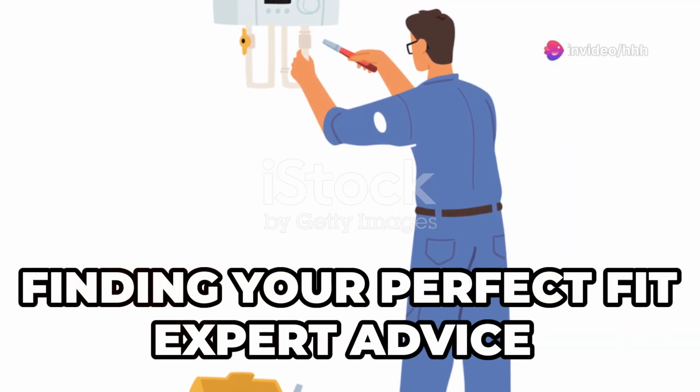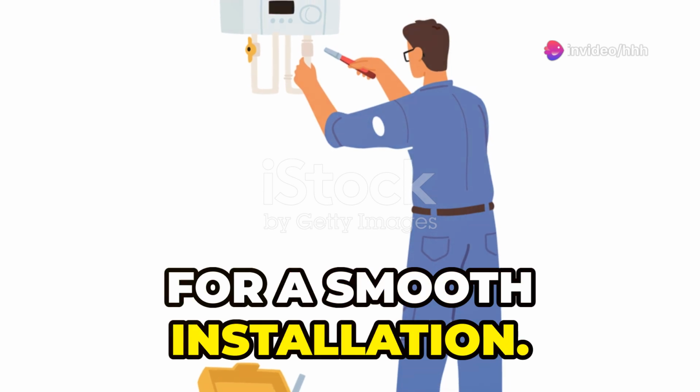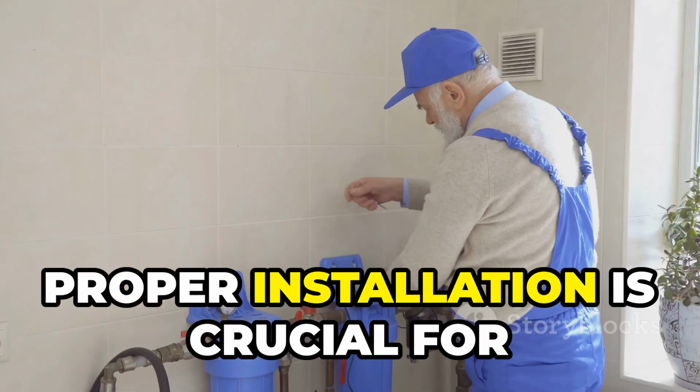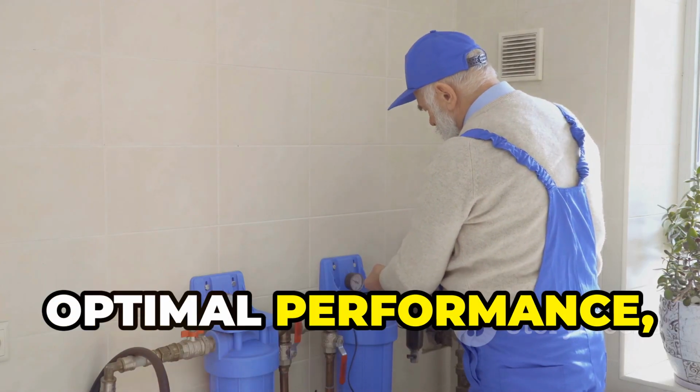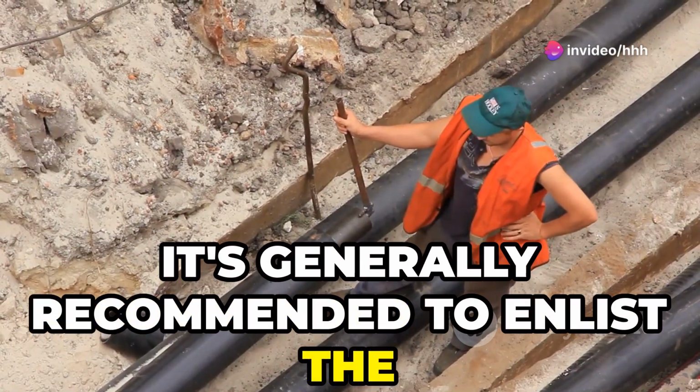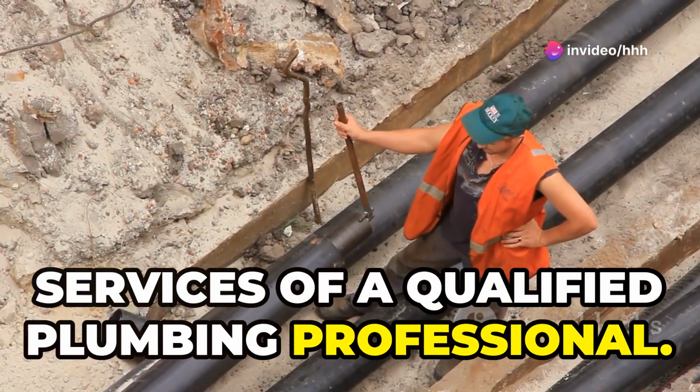Finding your perfect fit: expert advice for a smooth installation. Choosing the right hot water heater is just the first step. Proper installation is crucial for optimal performance, efficiency, and safety. It's generally recommended to enlist the services of a qualified plumbing professional.